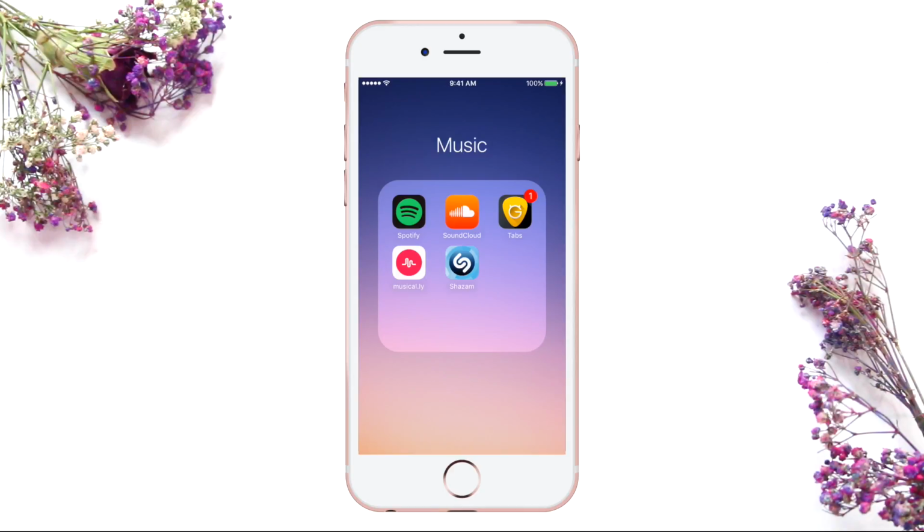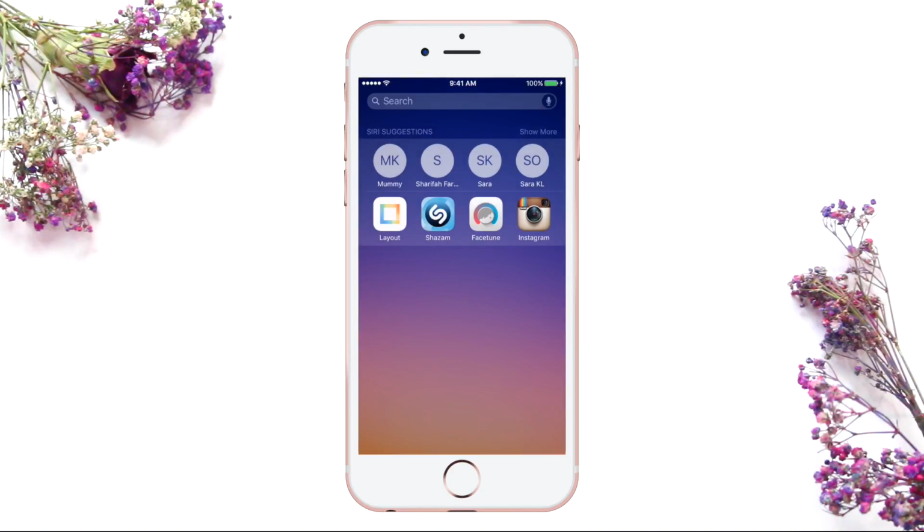We have Spotify, SoundCloud, tabs, which are basically guitar chords, Musical.ly, and Shazam. And that is it. That brings me to the end of the video.